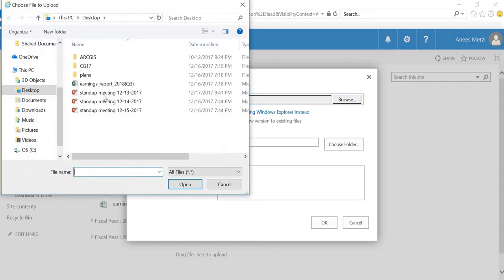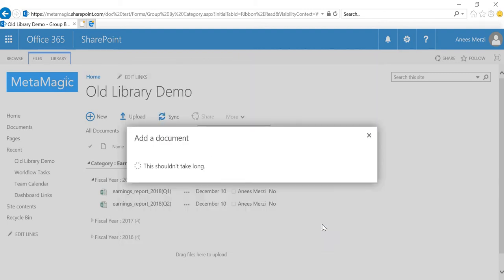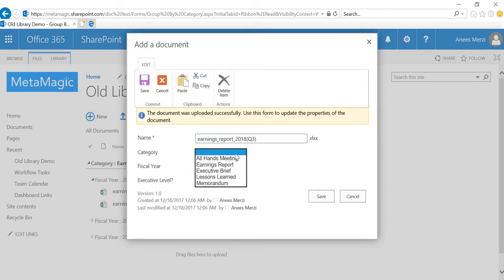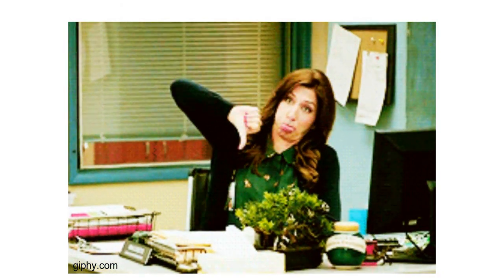browse to the file, select our file, hit Open, no to skip the destination folder, hit OK, and we have to tag it with Earnings Report, and this is fiscal year 2018, hit Save. Yikes. Now there are some workarounds, but none of them beat the ability to organize and move files using folders. Imagine doing this for more than one file, the true definition of lost productivity.